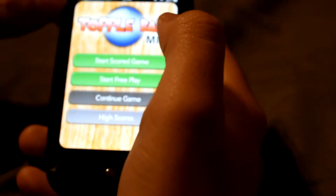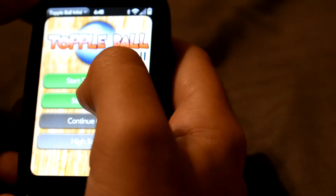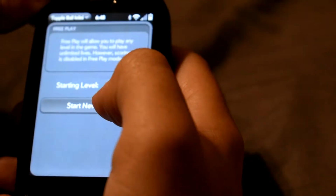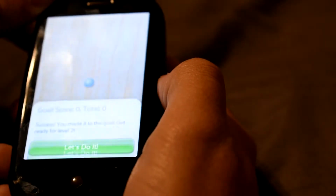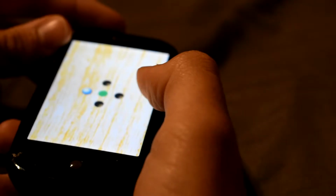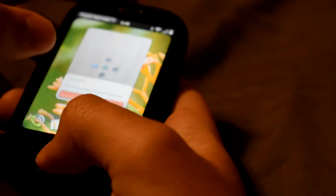So I know I'm showing off some of the games I used to play. I know this is supposed to be about the phone itself, but I just thought some of you guys might find this interesting. Alright, let's see. I'm about done though, and I'll show some more about the phone itself. Okay, so very similar to Labyrinth, actually pretty much identical. Anyway, enough of that.